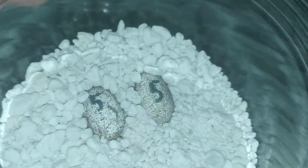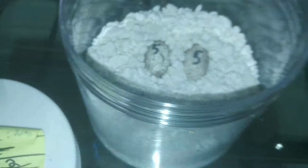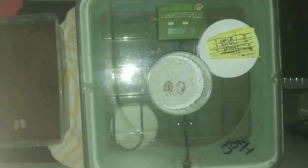But yeah, I gotta make some room for 2 more eggs. I thought these were gonna be the last eggs, but you see how big they are compared to the others. Let me grab one from here. See how big they are, like, these 2 are bigger than this one. So yeah, let's go ahead and get on to setting these guys up.